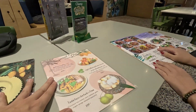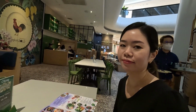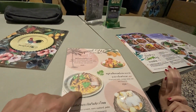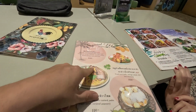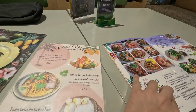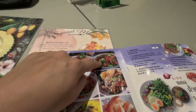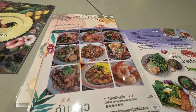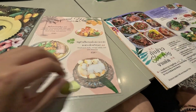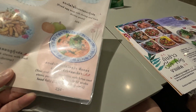So usually, and this is my current favorite restaurant, I would say, right? Like our current favorite. They have really interesting stuff like this mango salad with pork belly, which is a really interesting combination. They have this glass noodle with stink beans, gaprao. I mean, it's pretty cool. So I think we're definitely getting that. Definitely getting this. One more. And I think we probably need one more dish.